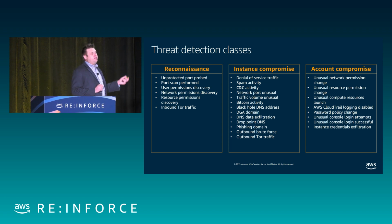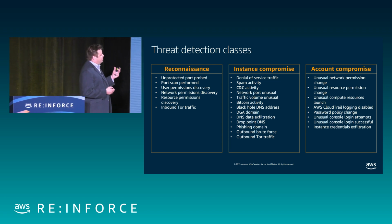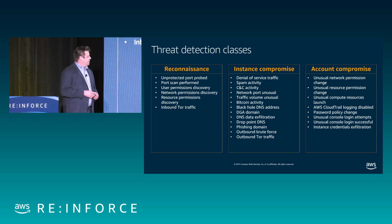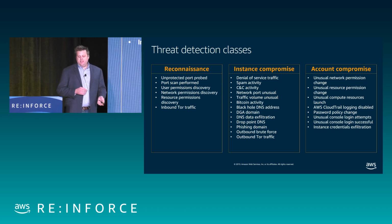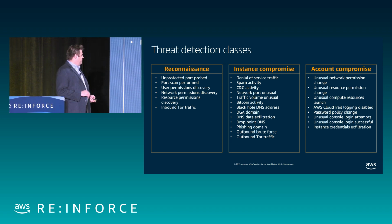Or changes to the security of the account, like changing your password policy to make it weaker, or trying to disable things like CloudTrail, right? These are all things that an attacker might do to try to hide their tracks. And so those are all things that we would flag as a potential account compromise and something that you would want to go ahead and give a look.